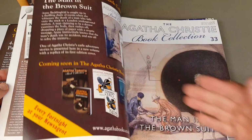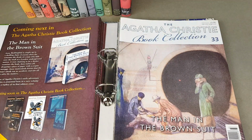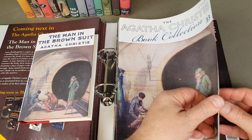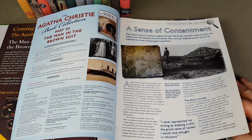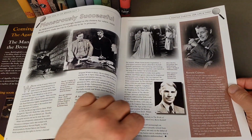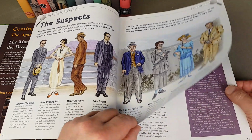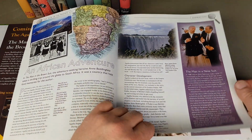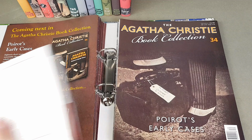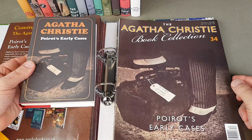So I was lucky enough to be in a Geraldine McEwen Agatha Christie, and I'll tell you about that in a minute. So, The Man in the Brown Suit, there we are. This is one partly set on the London Underground. There we are. 34 is Poirot's Early Cases.